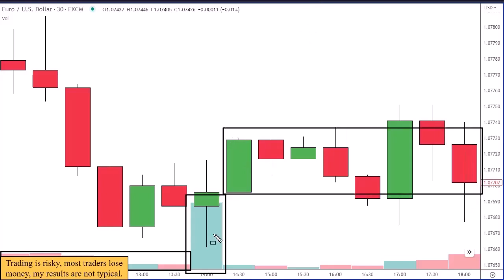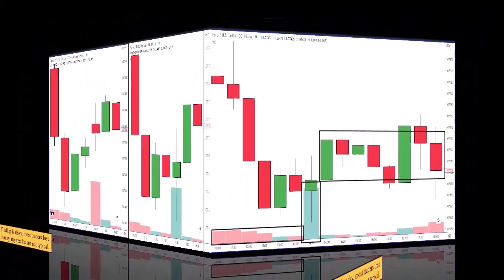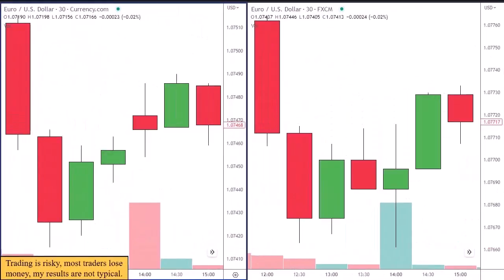Why would that be? You know why it is? It's because volume on spot Forex is not very reliable. That is one of the reasons why. Let me show you what I mean by that. Let me give you some examples. What's the difference between these two charts? First of all, notice that they are both the euro. They're both 30-minute charts. The only difference is the data feed, who they are coming through, different companies.